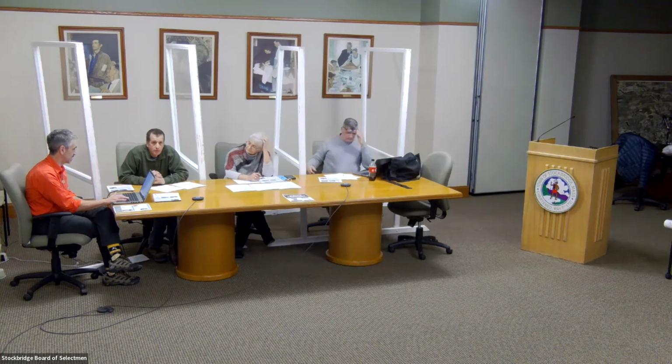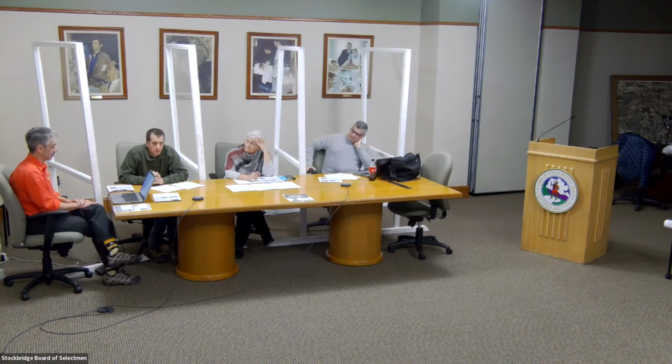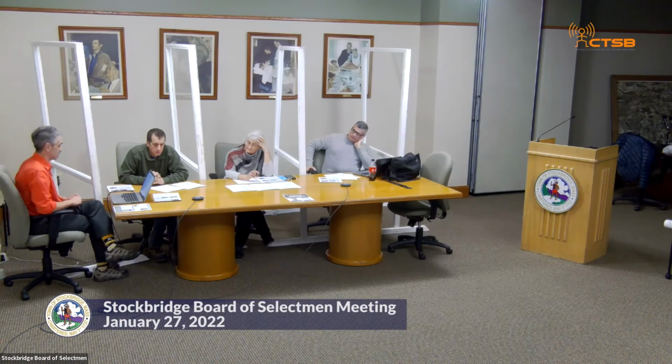How much do we have? So we're going to be receiving approximately $500,000 in ARPA funds. There are restrictions on the use and there are different areas that we can fund. One of the biggest, and one we might want to focus on, especially since we see issues, is water, sewer, and stormwater infrastructure, which is allowed under the ARPA funding.